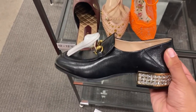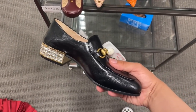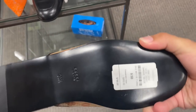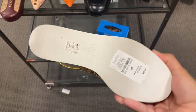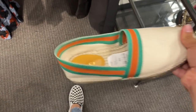So they have these. One, and it is $760, half off. This glitter one, $865, and it's half off as well. They have a bunch of ready to wear, a lot of it. And a lot of these crystallized ones, $14, and they're half off. And these espadrilles are half off.